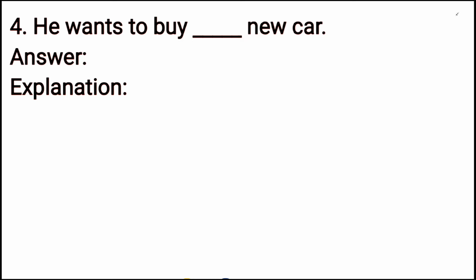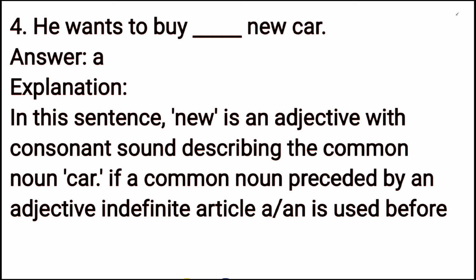He wants to buy dash new car. Answer: A. See the explanation. In this sentence, new is an adjective with consonant sound describing the common noun car. If a common noun is preceded by an adjective, indefinite article a or an is used before it.